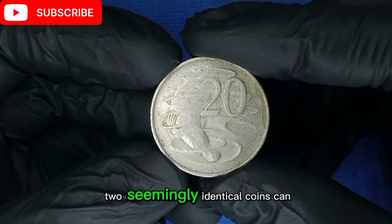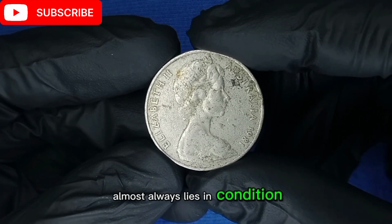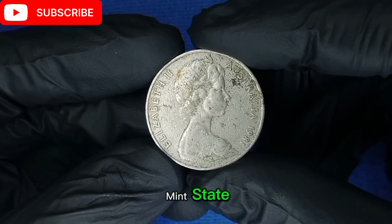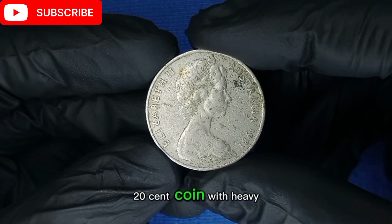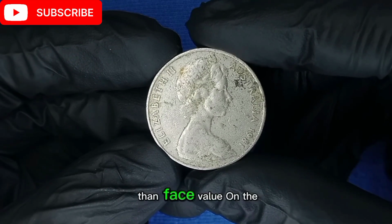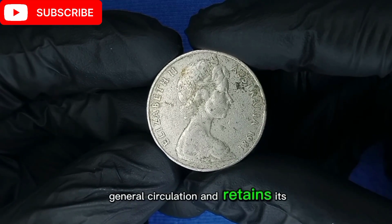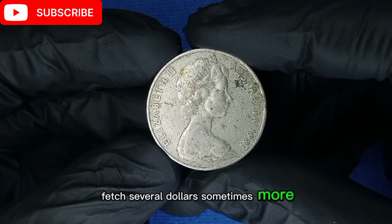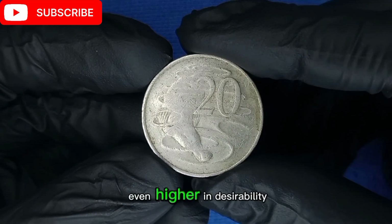If you've ever wondered why two seemingly identical coins can have vastly different prices, the answer almost always lies in condition. Coin collectors rely on a detailed grading scale that runs from poor P1 to mint state MS70, with numerous points in between. A circulated 1981 20-cent coin with heavy scratches, worn-down features, and discoloration will likely never be worth more than face value. On the other hand, an uncirculated example, one that has never entered general circulation and retains its sharp details and original mint luster, can fetch several dollars, sometimes more if demand is strong. Proof coins struck using special dies and handling procedures rank even higher in desirability.